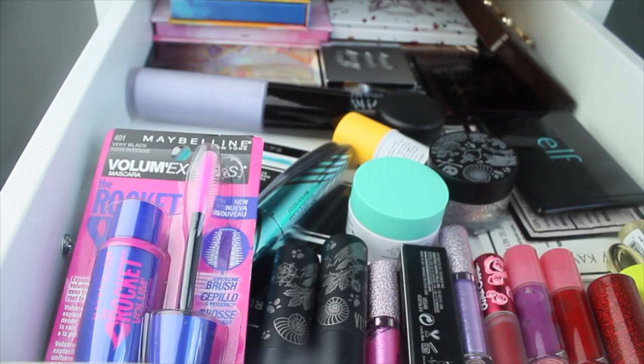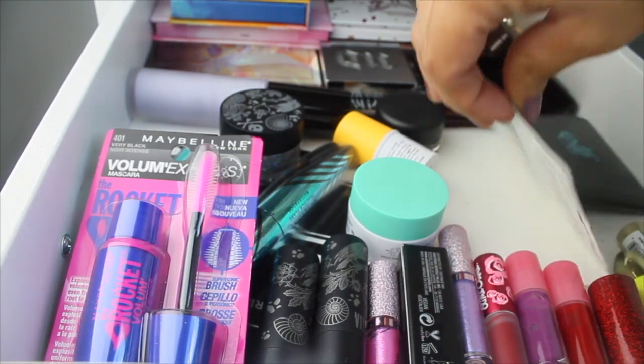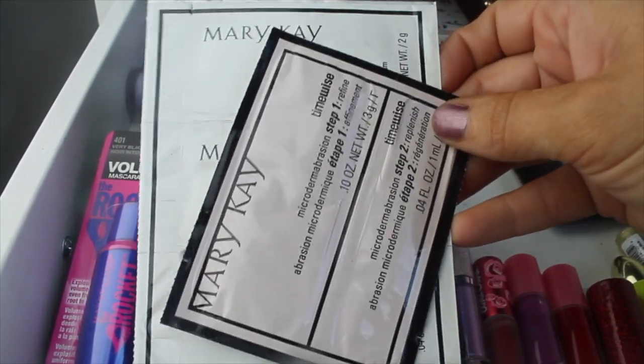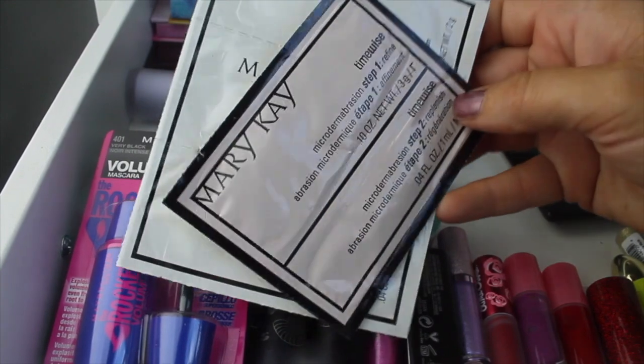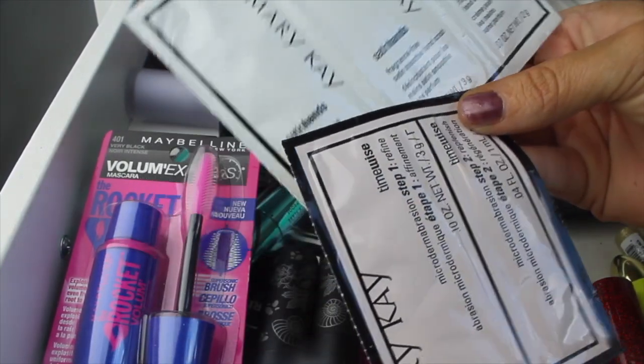This week, this is going to be kind of boring, but I pulled a moisturizer that was one of these little packets, and I just want to use these because the moisturizer I think had expired. I've had these forever. A friend gave them to me. I don't even know what they are. They're the Mary Kay products, so I'll figure these out.